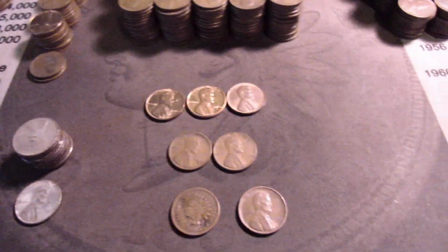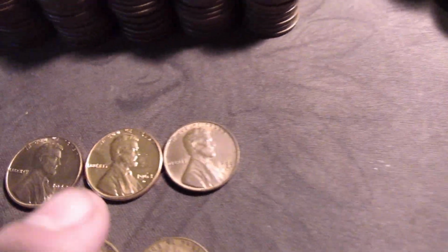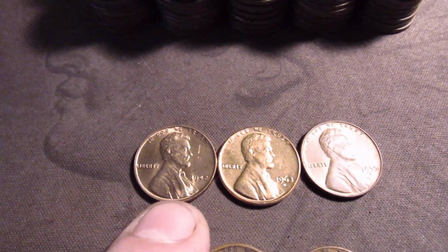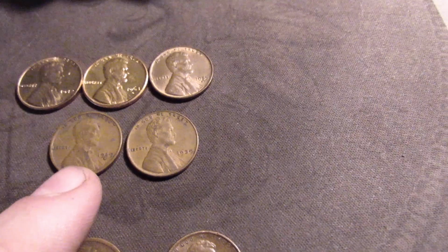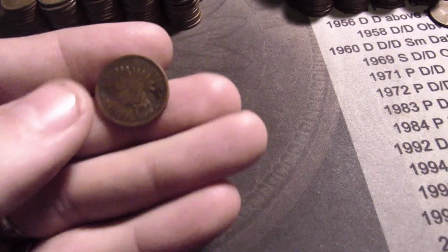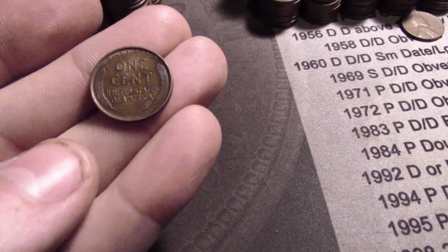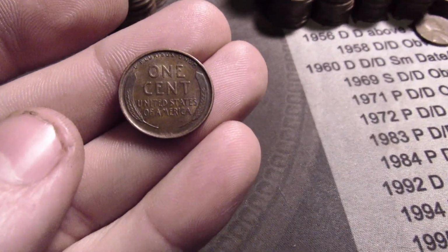Well, that last roll with the steel cent ender was phenomenal. This was an outstanding roll. 11 steel cents, 3 nice wheat cents. Well, this one's not a wheat, it's a 63D. But here's a 55D and this nice 1942P. And then 2 oldies here, a 1939P and a 1929S. And then these two right here, a 1903 Indian. Didn't think we'd find one, so that's cool. Got a 1903 Indian here and a 1909 VDB. Too bad it's not an S. That would have been nice.